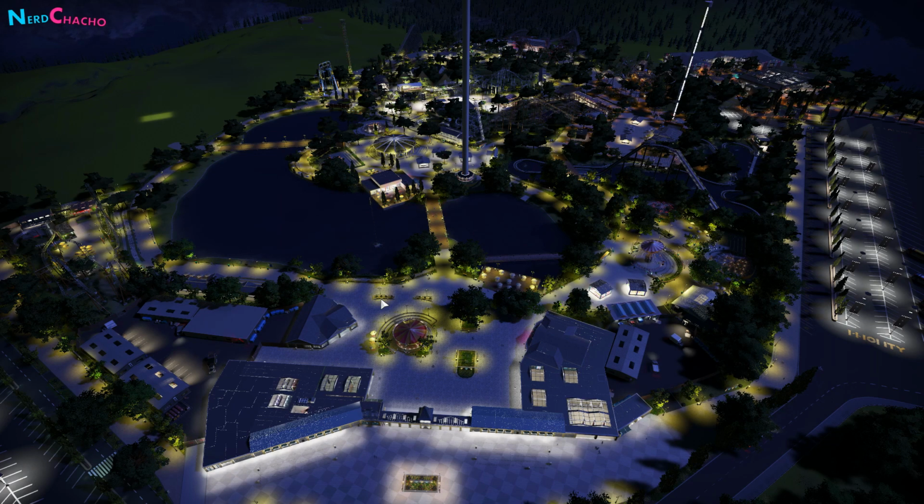So the next episode is going to be the official tour of the park, talking you through the history, and it will also have the link for you to play the park. Phase 2 of the park.